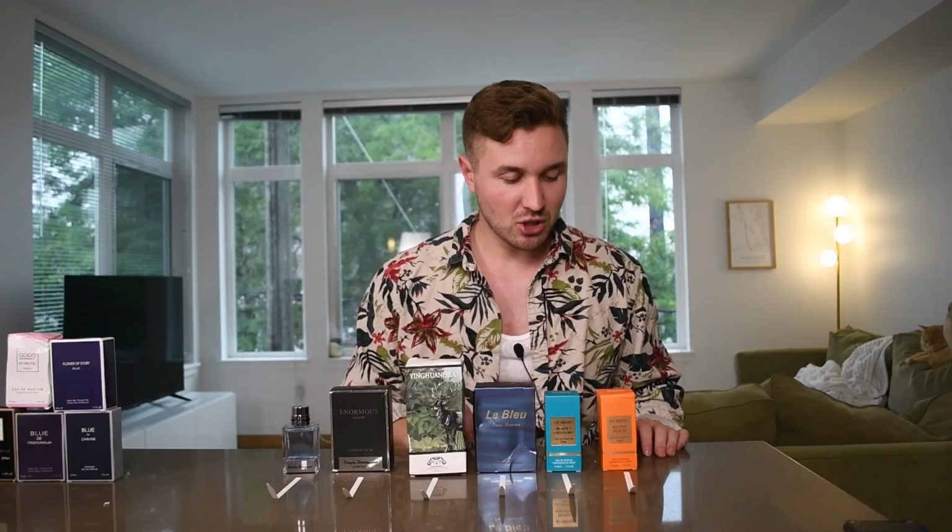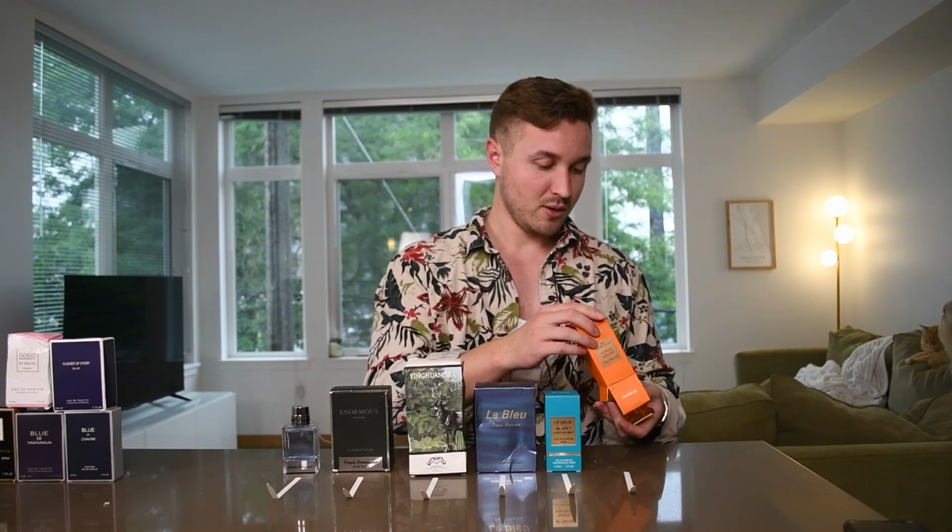Anyway, so let's just jump into it. No more chit chat, right? This is by Biotic's Bitter Peach Eau de Parfum, 50 milliliters, okay? All of these were right around $5 or $6, up to about $8 at the most. So super cheap. We'll see if we can get what we paid for, right?